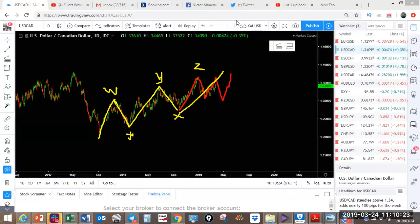Now, if we look in the lower degrees, you've got 1, 2, 3 up, 1, 2, 3, 11 swing sequence here. Here you've got WXYXZ. Let's do this one. You've got 1, 2, 3 up there. Here you've got 1, 2, 3, 4, 5, but it's not a pulsing wave. It is WXYXZ. Here you've got 1, 2, 3. 1 clear, 2, 3. Here you had also W, X, Y, X, Z.